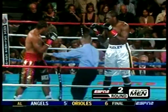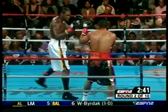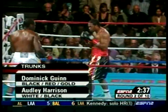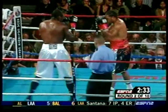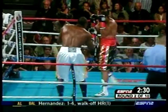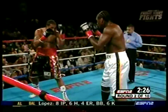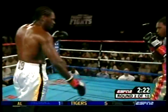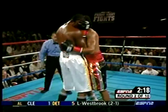You know, if you're a fighter, to get down to the brass tacks, to the simplistic terms and ideas of being a fighter, the one thing that you need to bring to the table, to the ring, is the ability, the discipline to throw punches. Guinn a little more willing in that first round, and as we've seen here in the opening moments of this second round, he's trying to come out of the malaise of his career.